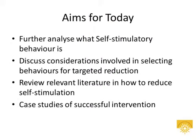So our aims for today: we're going to further analyse what self-stimulatory behaviour is. We're going to discuss considerations involved in selecting behaviours for targeted reduction. We're going to review relevant literature on how to reduce self-stimulation, and we're going to look at some case studies of successful intervention here at Woodbury.